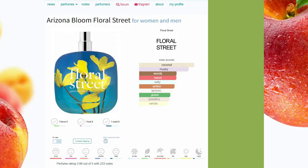Arizona Bloom by Floral Street. The main accords are coconut, musky, woody, sweet, salty, amber, lactonic, I'm not sure what that is, green, powdery, and vanilla. This could go a few ways for me, actually.